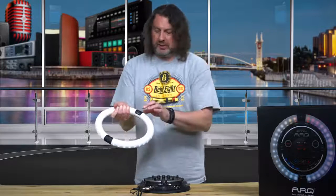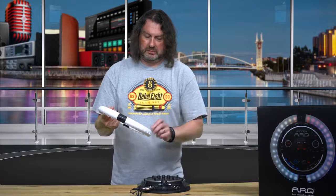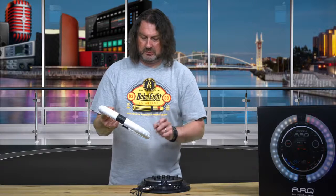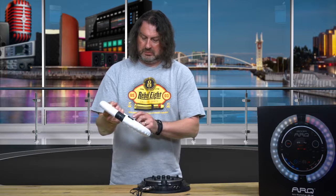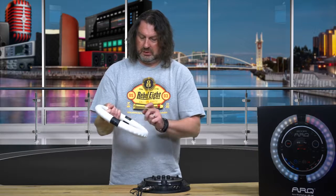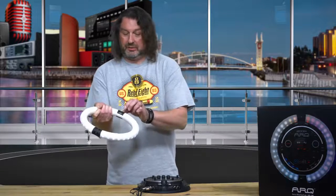I might have something I want to record there. So I can actually record as well, straight from the wheel. I don't even need to be in touch with the unit. I can just take this wheel off.